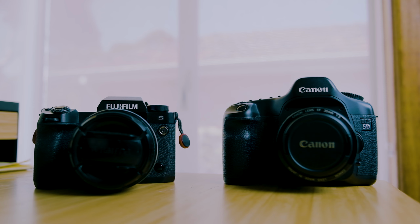When you look at the features of a Canon 5D Classic against, say, the camera that I'm recording with right now, the Fujifilm X-H2S, we have definitely come a long way. Autofocus points, frames per second, megapixels, max ISO, the user's ability to interpret anything on the rear screen.